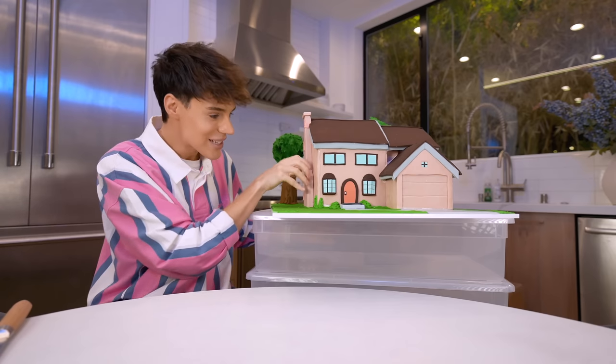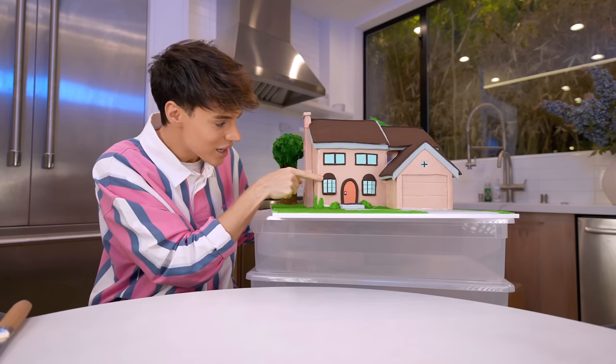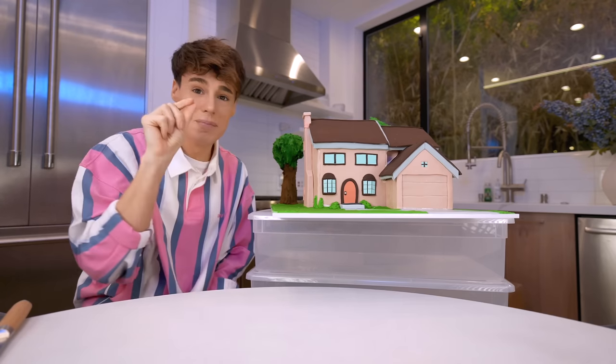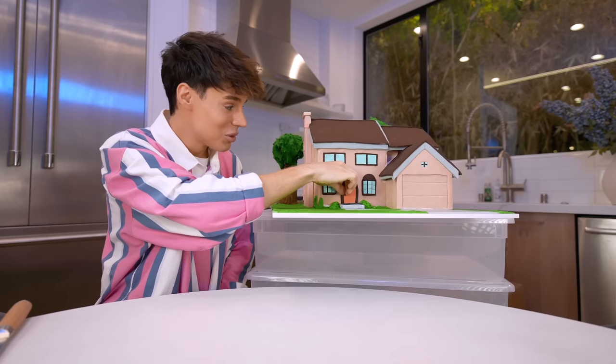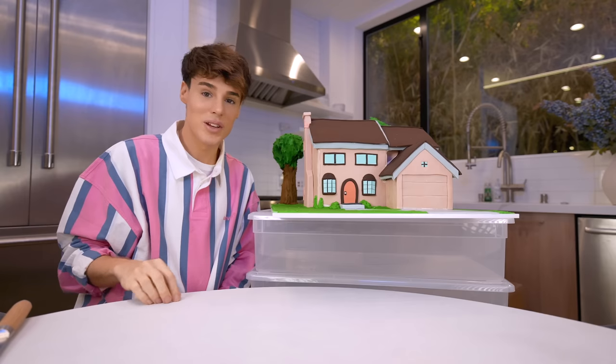It's perfect. It's the iconic pink. The glass windows. Look at this detail. Look at the door. There's a doorknob. It's so cute. It's a miniature doorknob. I don't even know what to do here. I don't know what this is. I don't want to ruin it just yet without taking a photo of it.